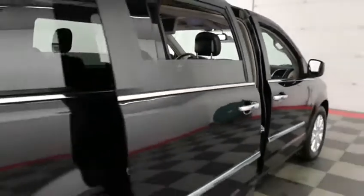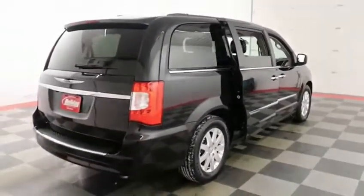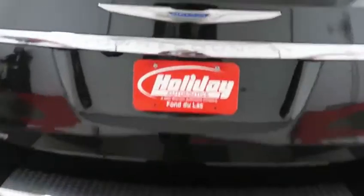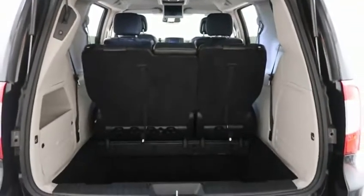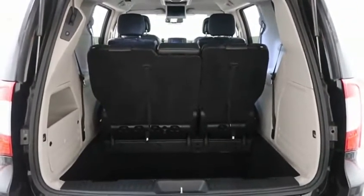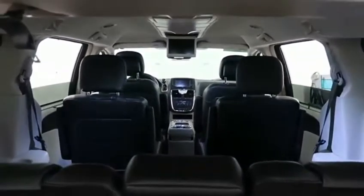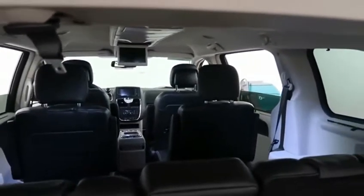And we'll take a quick look down the passenger side. Alright, you do have a backup camera here. And inside of the trunk is very clean. The third row seating folds into a 60-40 split. The second row seating does fold down as well. So that gives you tons of extra space when needed.